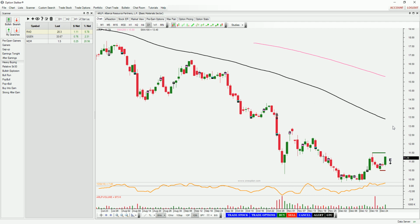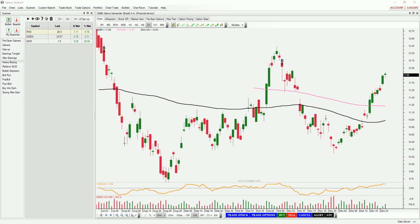Yeah, it's got all the characteristics that I would look for in buying a stock. And again, this is an $11.50 stock, so very cheap. If you make $1.15 on it, that's a 10% return. Unleveraged. Let's go to the next stock.